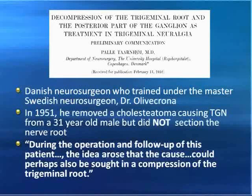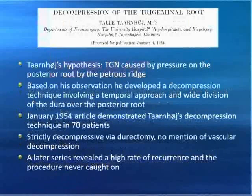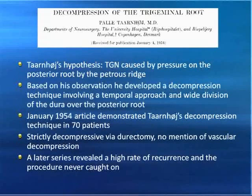And what he did was he took the tumor out, but he did not section the nerve root. He just closed the patient up, and the patient woke up free of pain. And it's during this operation that he says the idea arose that maybe the cause of trigeminal neuralgia could be found in compression of the nerve root. His hypothesis as he developed this approach, after he gained more experience, was that perhaps trigeminal neuralgia was caused by pressure being put on the sensory root by a bony ridge, particularly the petrous ridge.